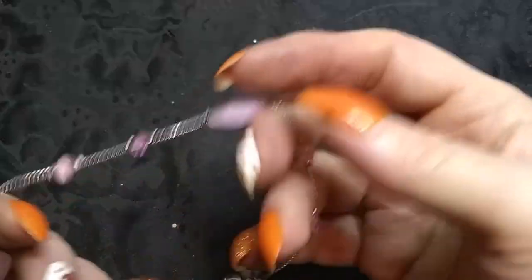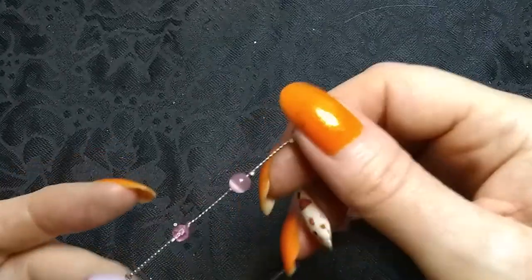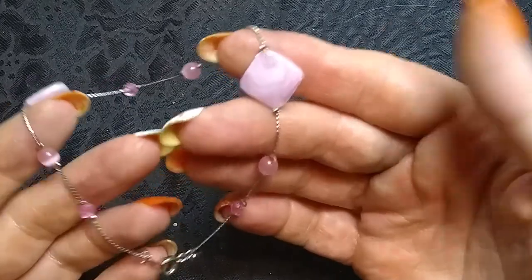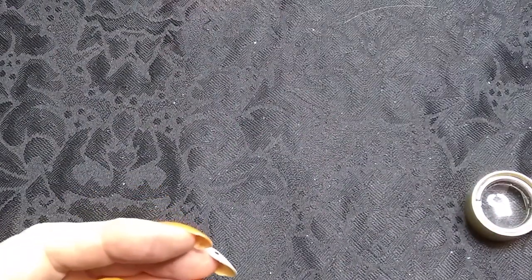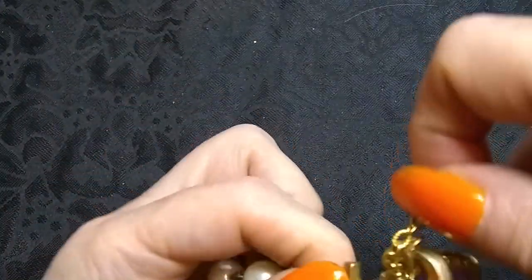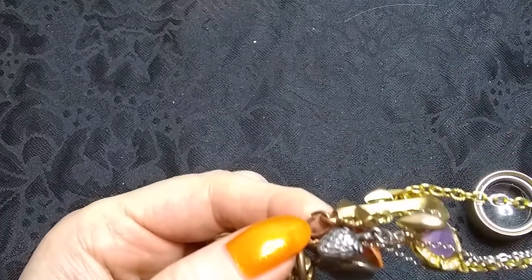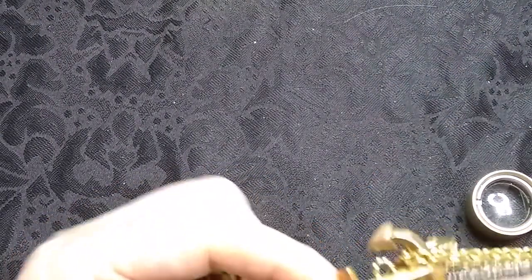Yeah, buddy. Here's another little tiny Claire's bracelet with plastic beads. Oh, here's another piece of that Alexis, I think. No? Yeah? Huh. Undo. I don't know what that is. Looks like a strawberry.